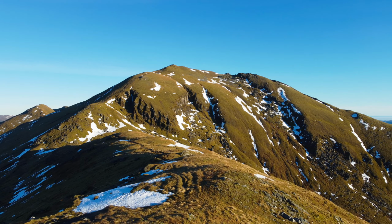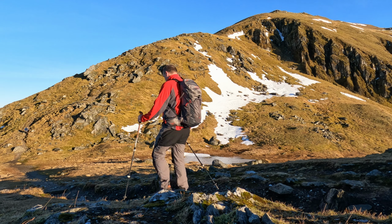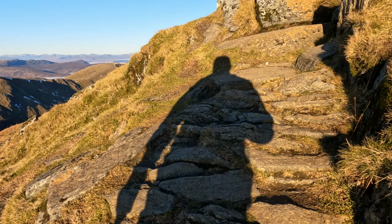It's a good 100 metres taller than Beinn Ghlas, and you're also making your good way down, so I've got a few hundred metres probably of ascent to get back up to it, and it looks like it's going to be a fairly steep climb. And for someone who's a wee bit unfit like myself, this might be a wee bit of a, not a challenge, but certainly going to be out of breath by the end of this one.